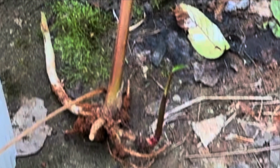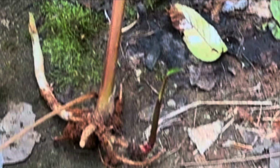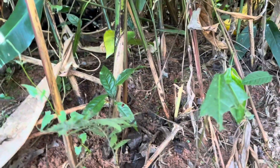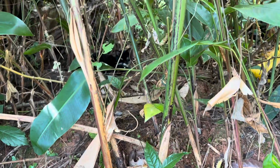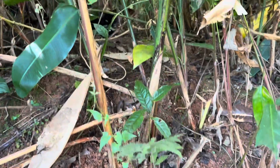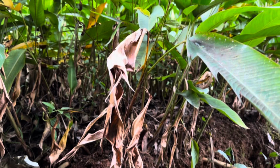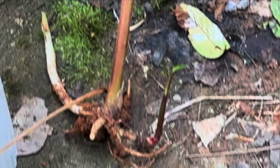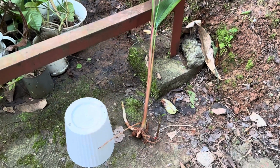The easiest way to propagate this plant is through the underground stems called rhizomes. Rhizomes are developed from axillary buds and grow horizontally. They also have the ability to allow new shoots to grow upwards. To propagate, take a piece out of the plant's rhizome.